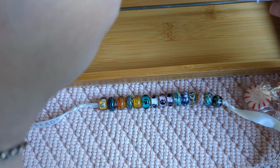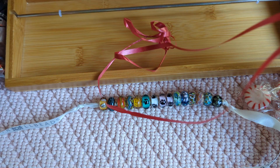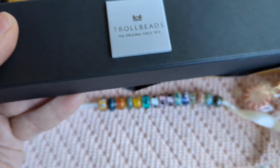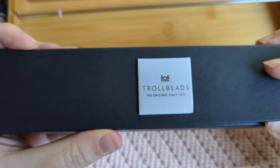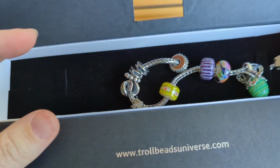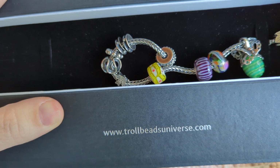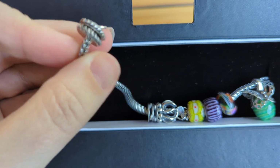And let's see what's in this one, in this box. Hopefully this one will come off. Yeah, it's coming off. Here we go. And we'll see what's in this one. Even though it's been the weekend, I've about forgotten what I've gotten already. Okay, here we go, y'all. Oh, it's my bracelet. And what all is here? I'm trying to look. Okay.